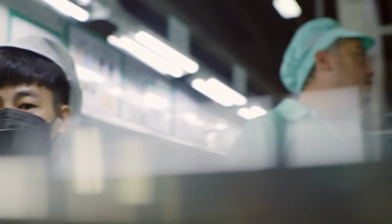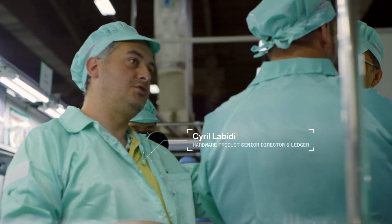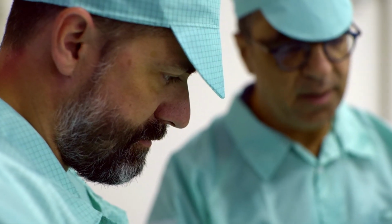And for a long time, we didn't even know if it was possible. For every 100 of these that they attempted to make, at the beginning, only 2 would be good. Incoming quality control has been our most challenging part. And then that number would go up and up over time.